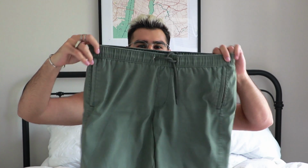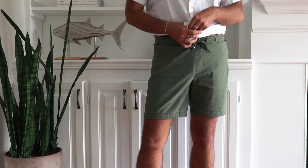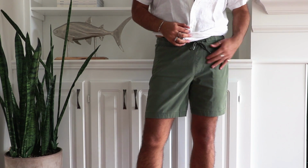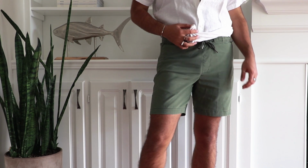So I got these ones right here, which I think are called a vacation short or something, but they honestly don't feel too much like a swim trunk. They kind of just feel like a running short, and they have the zip ups on the side right here. They also just look like a pair of khaki shorts in general. When I got them, I was trying to figure out what they were, and they're a short meant to wear all day.